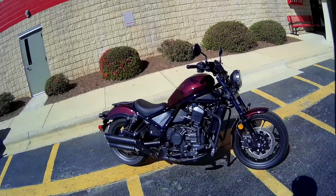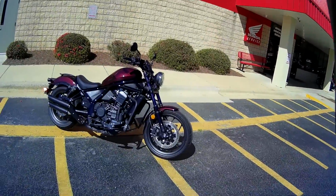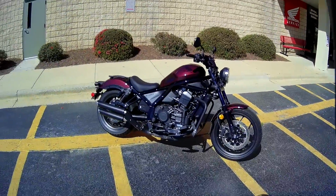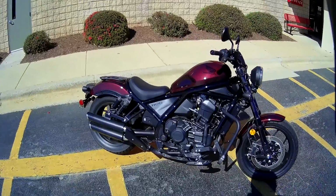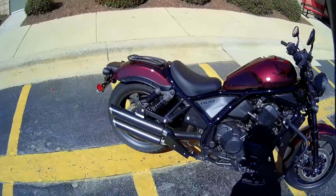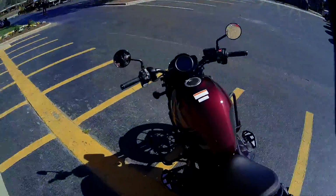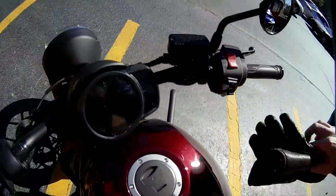The 1100 motor for the Rebel 1100 is sourced from the Africa Twin 1100. It's a parallel twin and uses a 6-speed manual or DCT transmission. DCT, of course, meaning dual clutch, so it has the option of shifting automatically. And actually, we'll just go ahead and climb aboard.